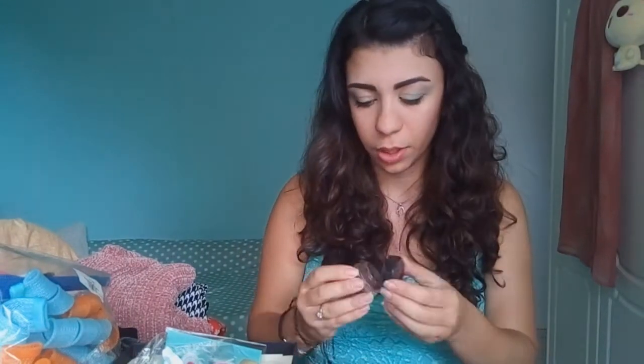Another thing that I bought and I already used a lot is this eyeshadow pomade deep brow in the shade dark brown, and it's like this. It's a dupe from the one from Anastasia, but as you can see, I used it a lot and I love it.